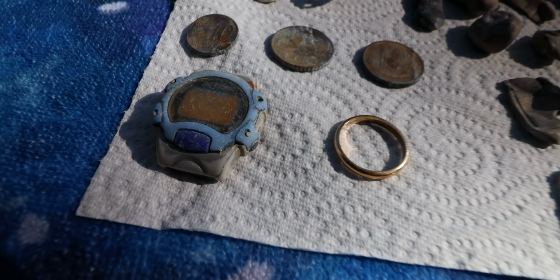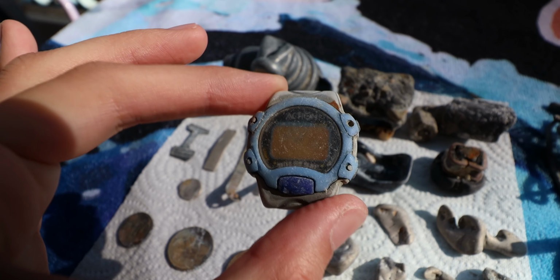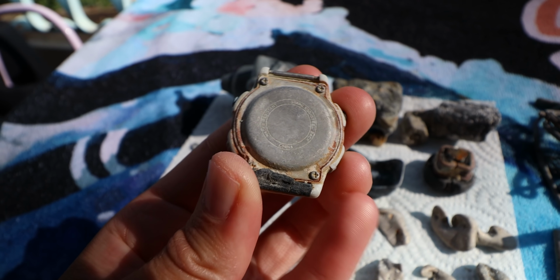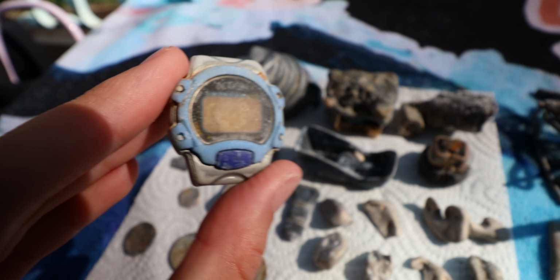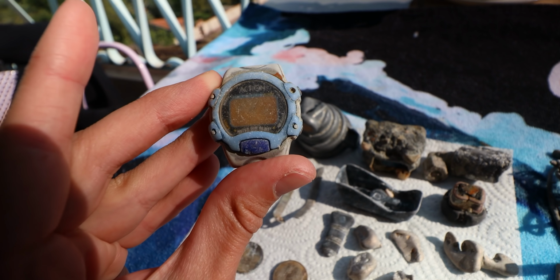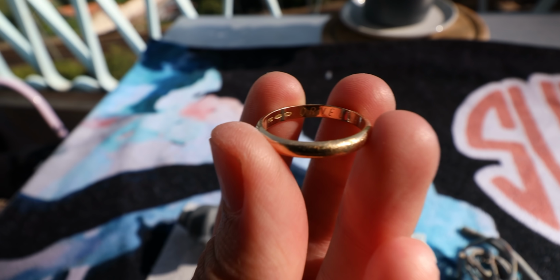And now for my favorite finds of the day, I found this little watch. I think it's been in there a long time because it's pretty banged up and I don't think it'll ever work again. And now for my best find of the day, I found this gold ring, guys.